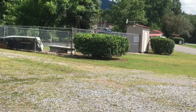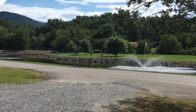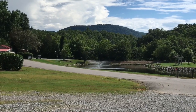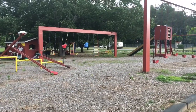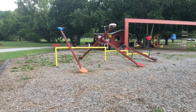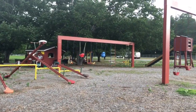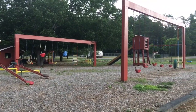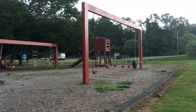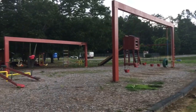overlooking the pond and the mountains. Very peaceful. Then when you cross over, they have a nice little playground area for the kids, the grandkids, to come visit. Swings. All the stuff to play with. Slide.